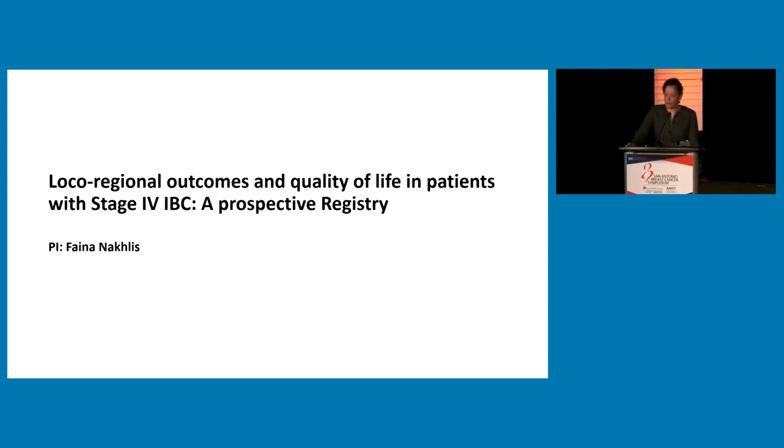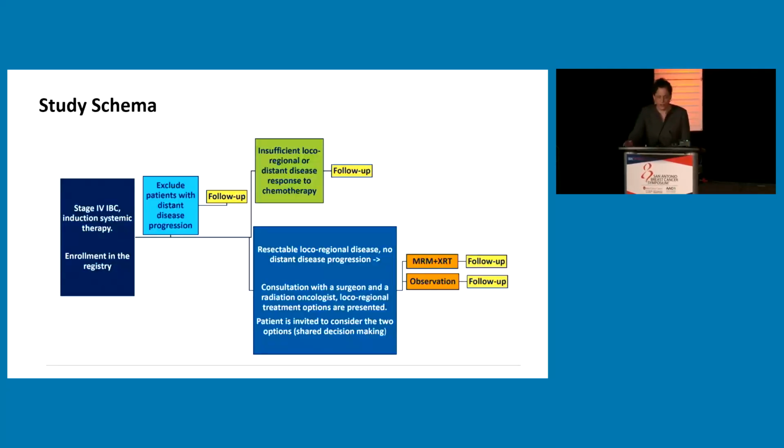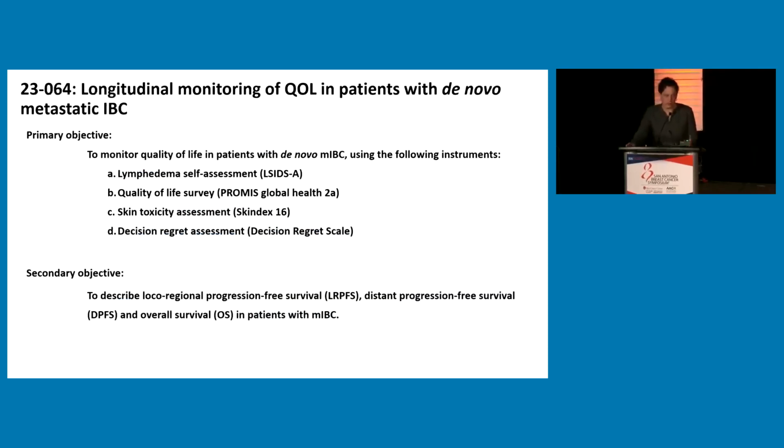So while we don't have randomized data, which is the best way to really understand the benefit of surgery and radiation in patients with stage 4 disease, I would like to just spend a minute highlighting a prospective registry led by Faina Nachlis. What she's doing is taking patients with stage 4 disease who do not have distant disease progression on induction chemotherapy. And it's not randomized. Patients and physicians decide together on the disease course, but the patients will be followed with close attention to quality of life.